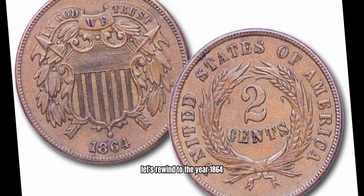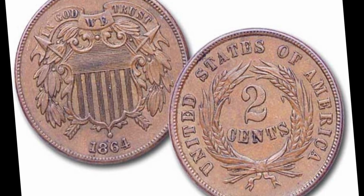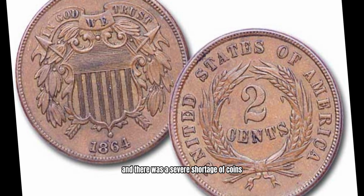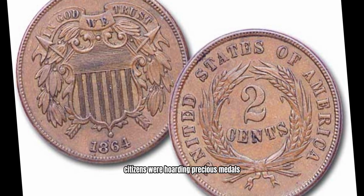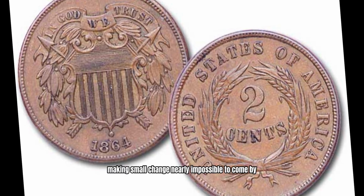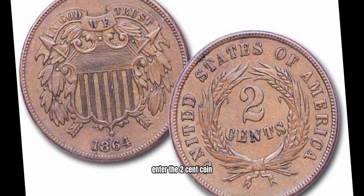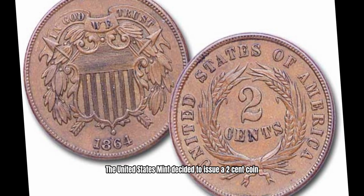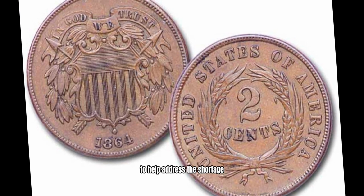Let's rewind to the year 1864. America was deep into the Civil War, and there was a severe shortage of coins. Citizens were hoarding precious metals like silver and gold, making small change nearly impossible to come by. Enter the 2-cent coin. The United States Mint decided to issue a 2-cent coin to help address the shortage.